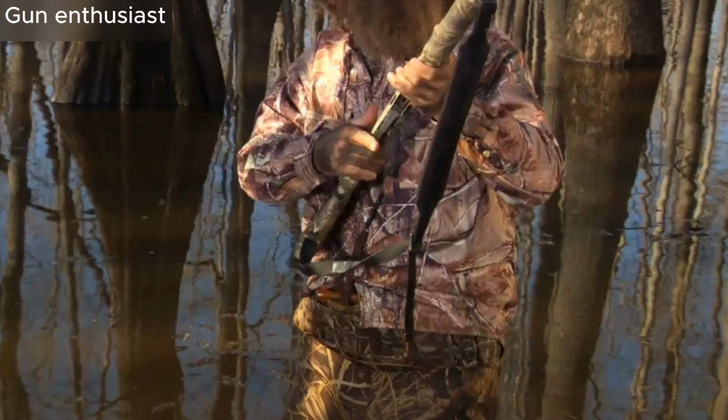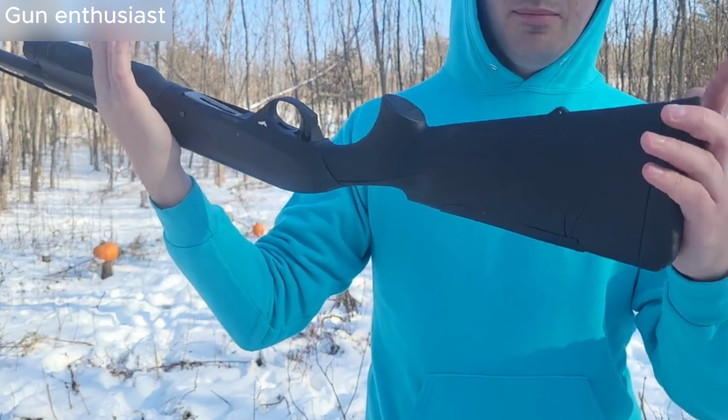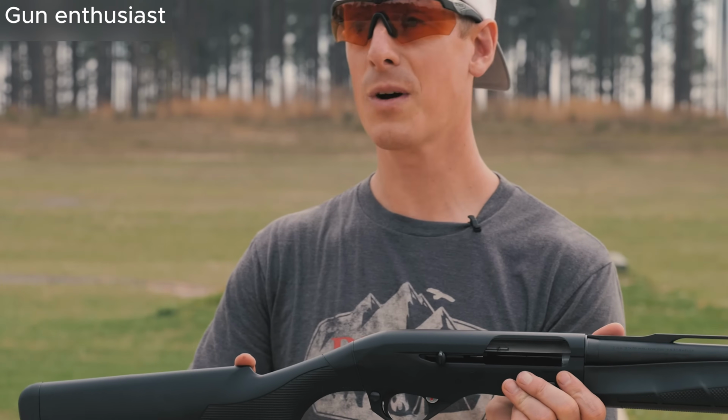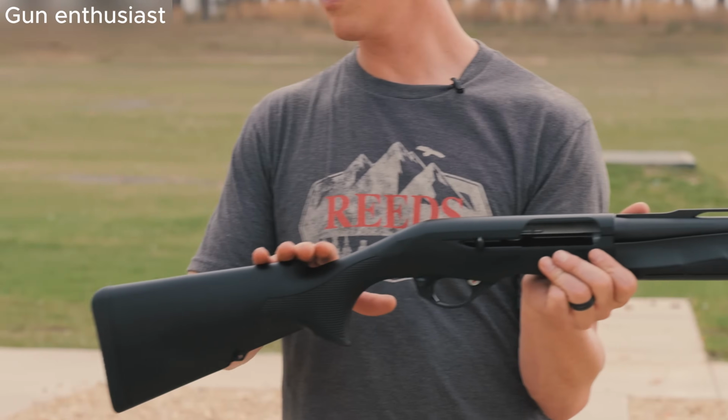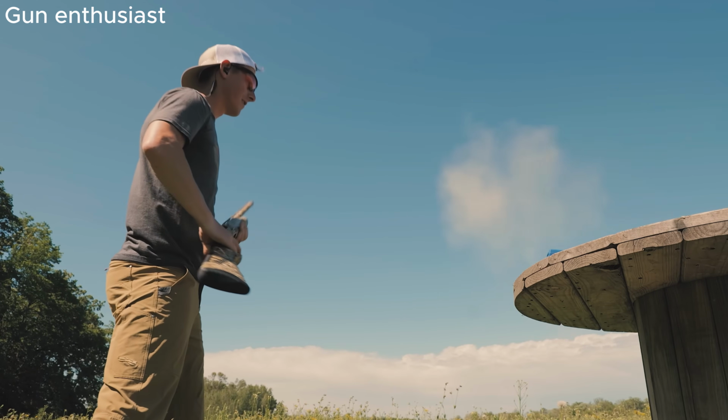That changes this year. Benelli has integrated their progressive comfort system directly into the stock. This is not just a squishy rubber pad. Inside the stock, there are sets of interlocking flexible buffers with varying degrees of stiffness.